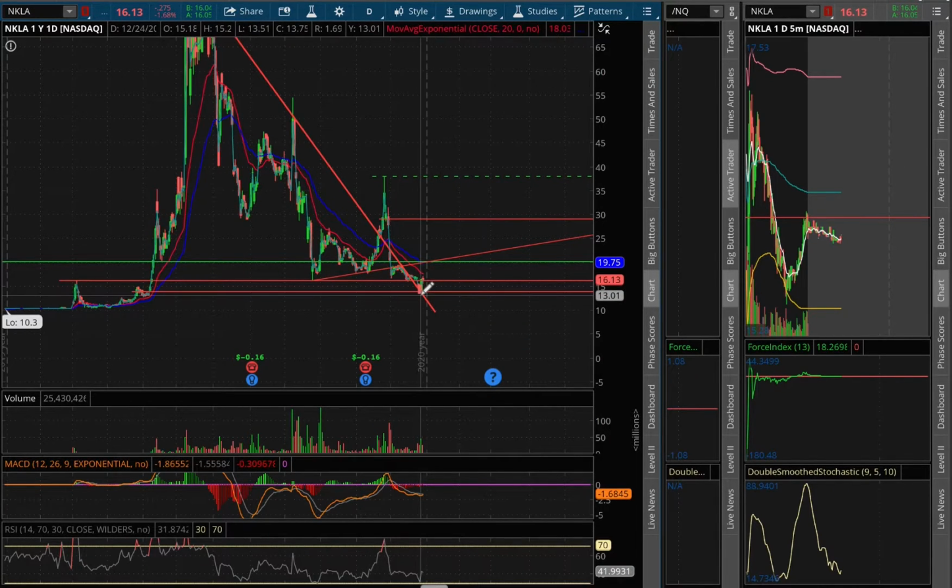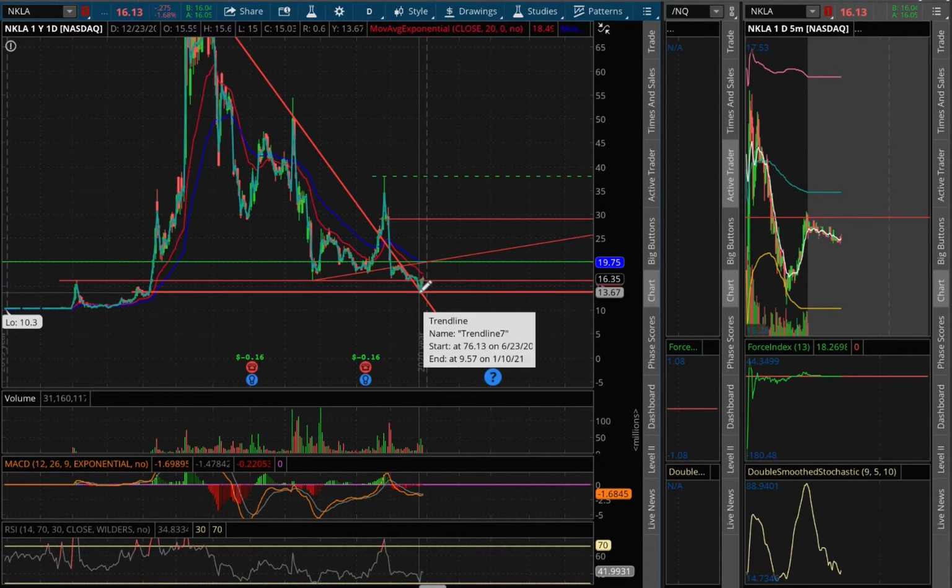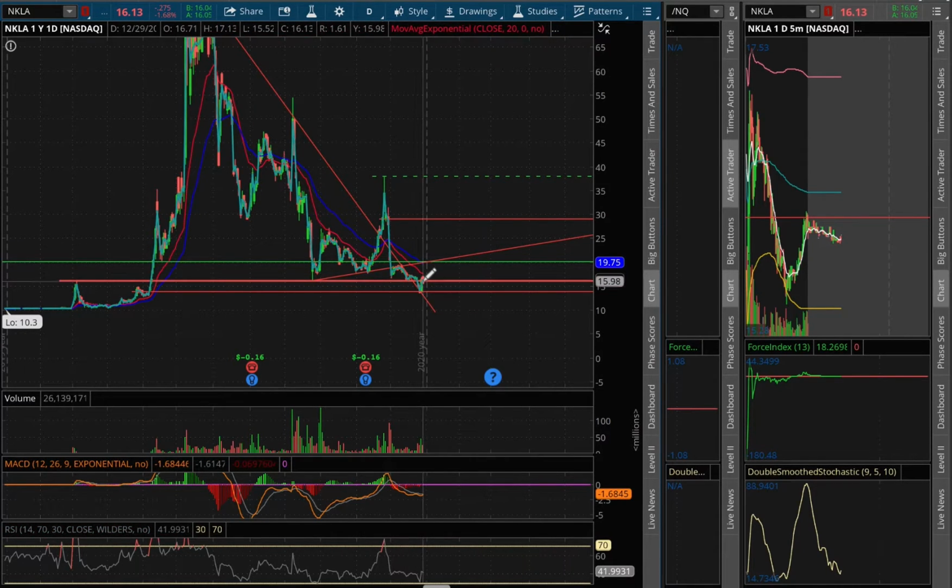So I saw that this is good confirmation to add more shares in this area, the last red line, and I added more shares there at $13.70. After I added, because I didn't follow my game plan, which was buying at $17.08 and selling at $20, it didn't work.